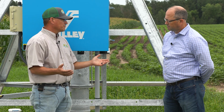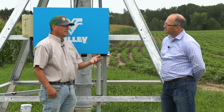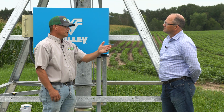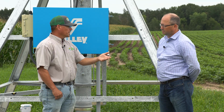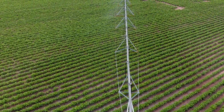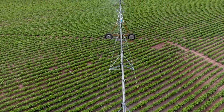$1 an acre on a 2,000 acre farm is $2,000. You start getting $10 an acre, $15 an acre, well then it starts to become real money. You're reducing your inputs, increasing profitability. And when we're fertigating, and fertigating is putting nitrogen on through the pivot on certain crops, you don't want to be putting fertilizer out in a spot you don't want to be putting it. You don't want to be watering a spot where there's water already there, standing water. So the more of these systems that become available and in use, it's just amazing how the waste gets lessened.